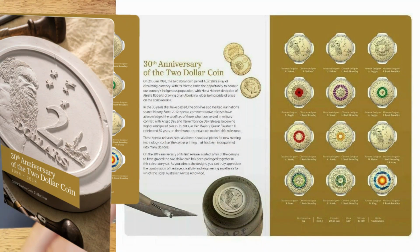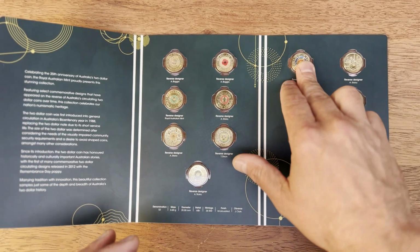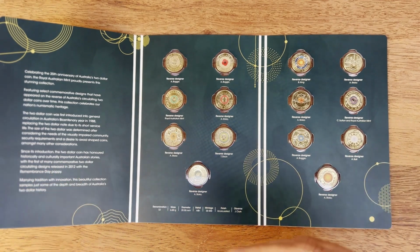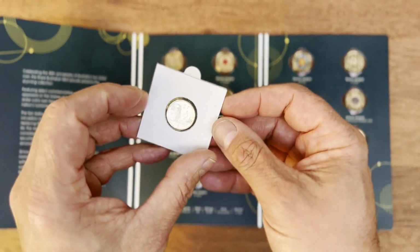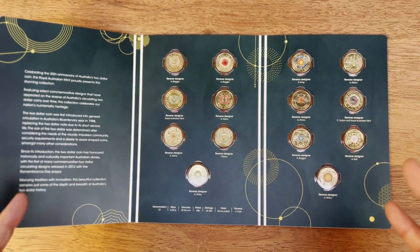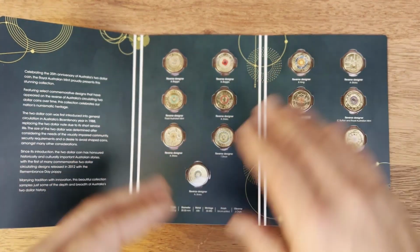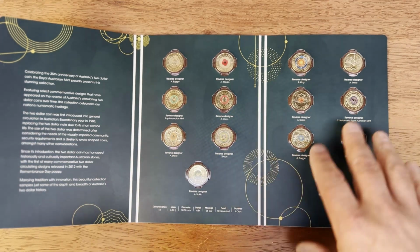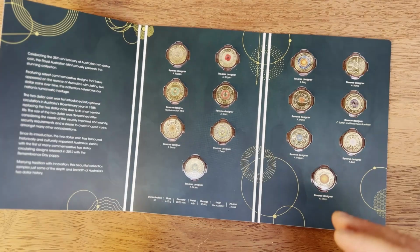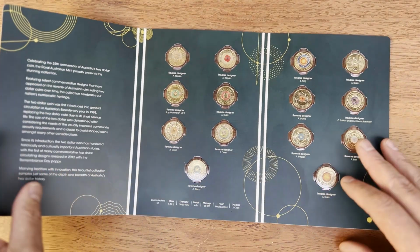So if you had the 30th anniversary set, you would have had all of these coins right up to this one. This one was part of that set, and there were 3 Aboriginal elders, with one of them being this one as well. So they had a couple with different effigies on the obverse as well. So these have been out before with those sets, so only these ones here are the new ones with this set as well. So what do you think I should do with this set?